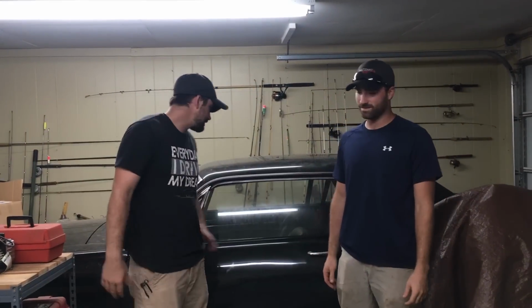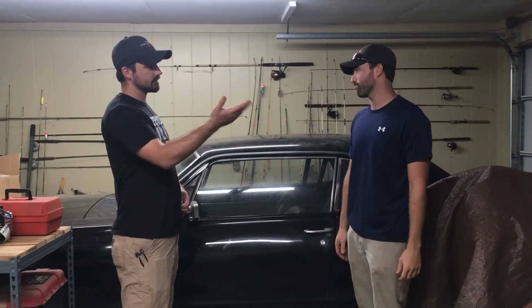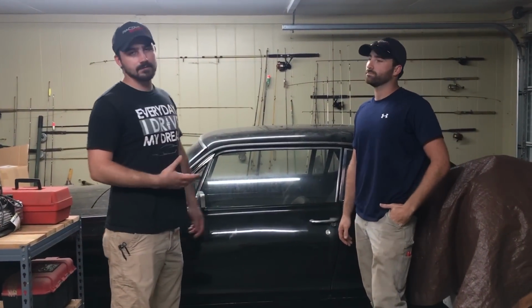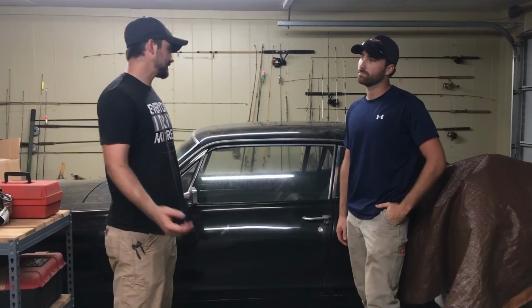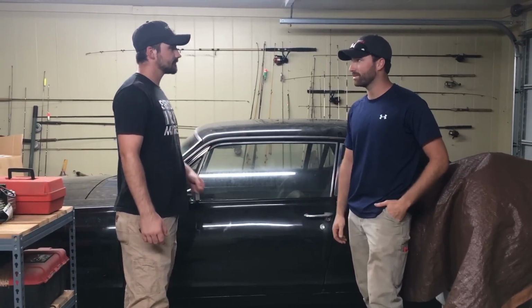So this is my 1967 Cougar. I got this when I was 16 because Nick got the Demon, and I just had to have something. I couldn't afford a fastback Mustang because fastback Mustangs are really expensive. So I got a Mercury Cougar. Same thing, only a whole lot cheaper.